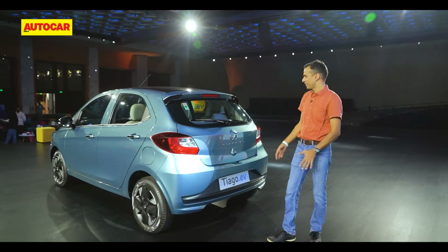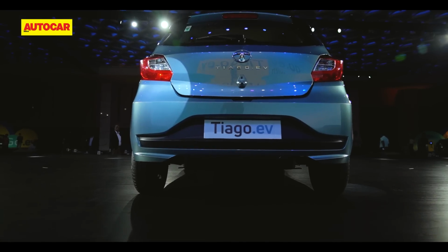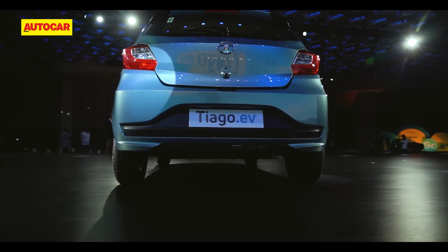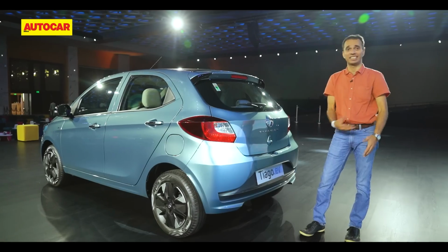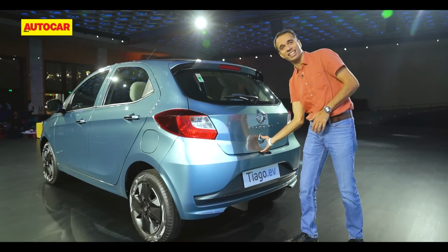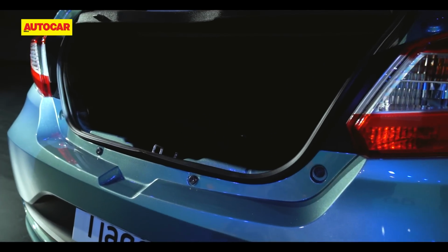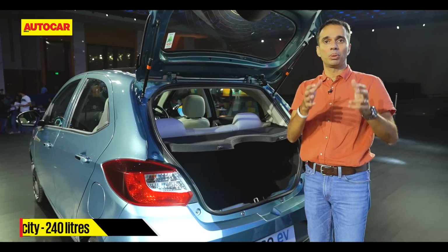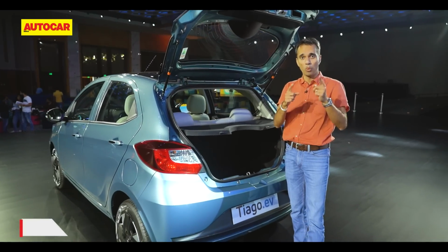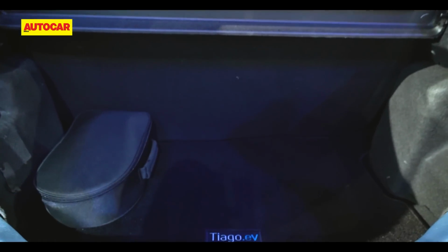Now, over here at the back, what you'll probably immediately notice is the new lettering in a really nice cool font. I really like it, and it reads Tiago.ev. That's how Tata Motors are marketing the car. So you have the model name, as well as the fact that it is an electric vehicle, proudly displayed on the boot. Speaking of which, the boot, let's take a look inside, because I'm sure you want to know whether the battery has intruded on boot space. The good news is that it really hasn't. 242 litres is what the standard Tata Tiago boot capacity measures. This one, Tata says, is 240. However, if you look underneath, you'll notice there is no spare tyre. What you get with the car is a puncture repair kit only.